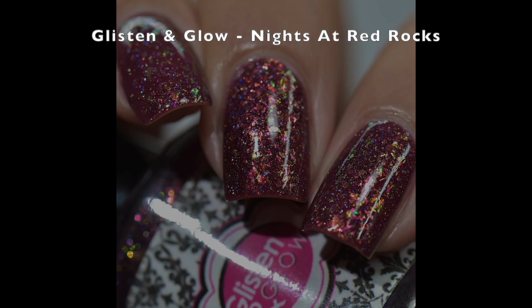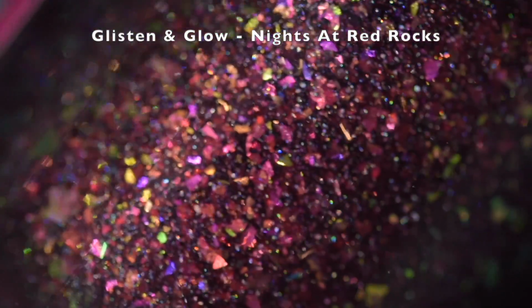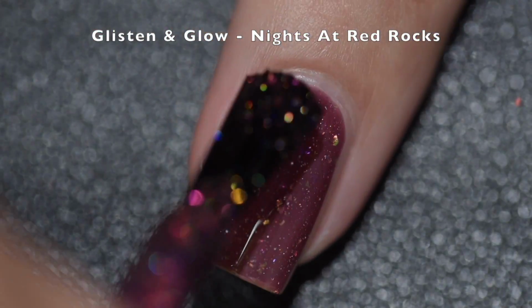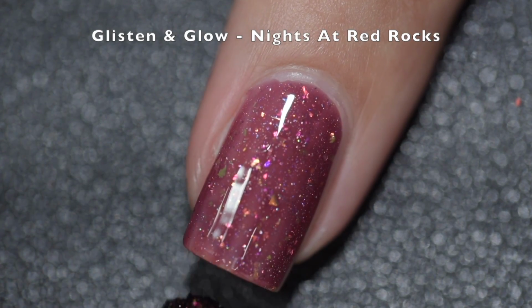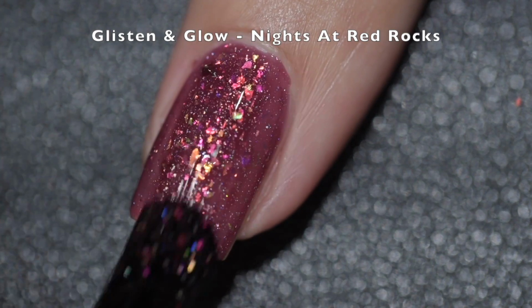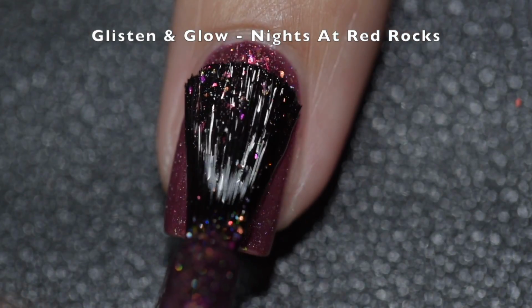Next up, we have Glisten and Glow's Night at Red Rocks. This is going to sell for $12.50. It comes in a 15 milliliter bottle and there's no cap. This was inspired by one of the most beautiful concert venues in the United States, the Red Rocks Amphitheatre, located in Morrison, Colorado. The sunset's reflection on the amazing rocks and starry skies is breathtaking.